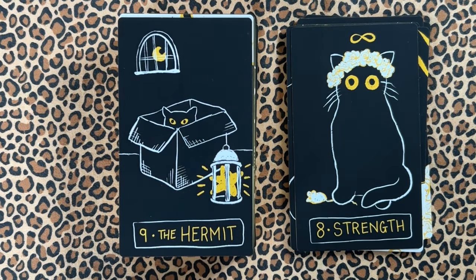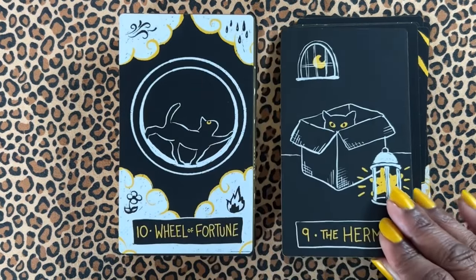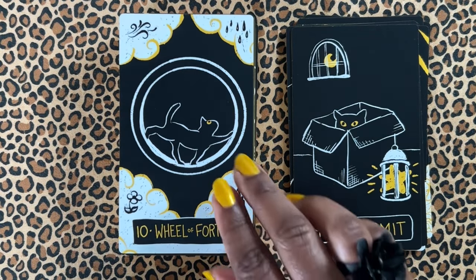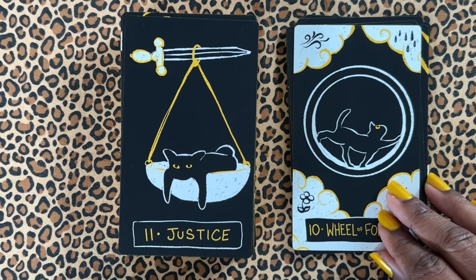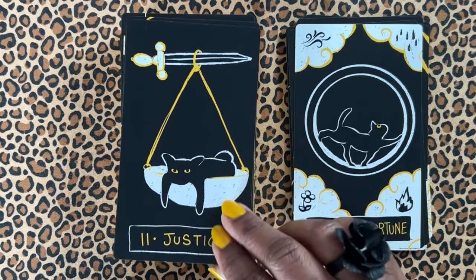The box is super cute. There's a lantern sitting there, but there's no cat holding the lantern. So you're not finding anthropomorphic cats. These are cats being cats. Every now and then you'll see them dressed up with a costume piece here or there. But for the most part, they're just cats doing cat things. And I like that about this.